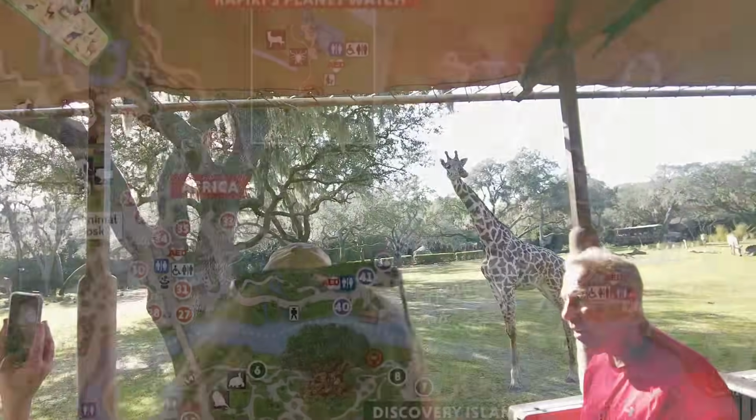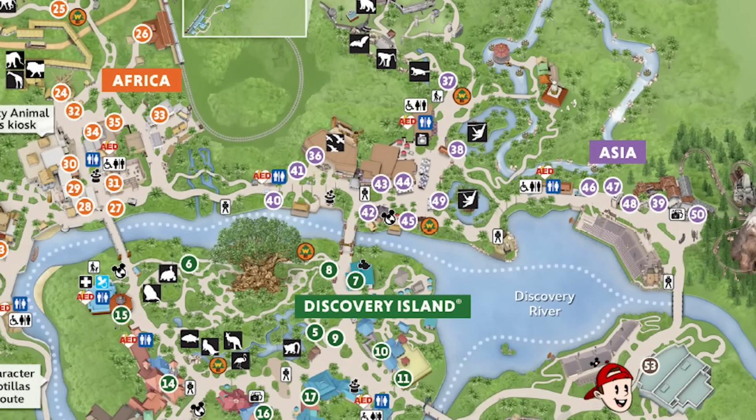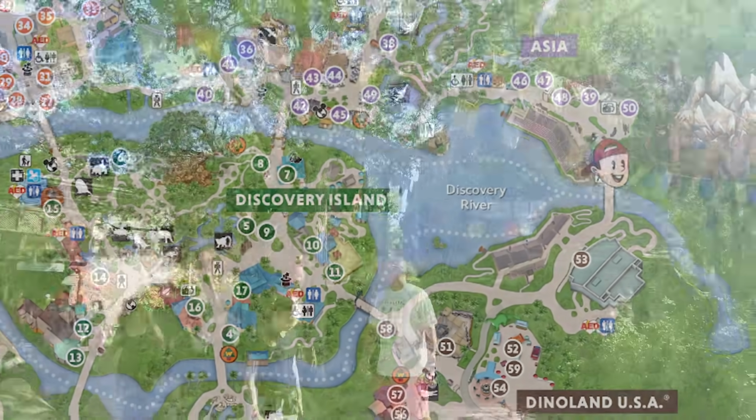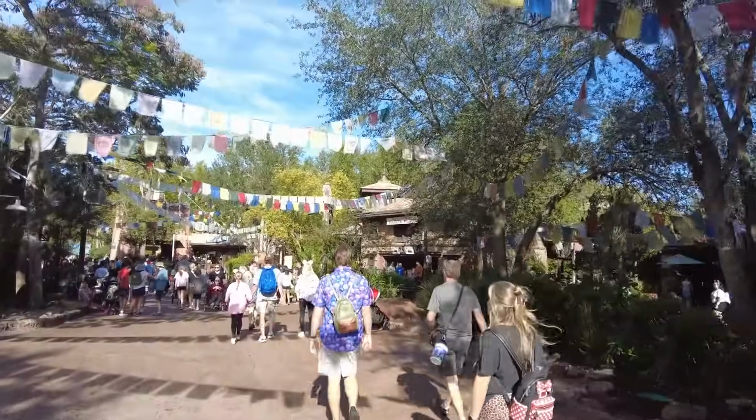We have made it to Expedition Everest, which is all the way in Asia. We definitely crisscrossed a lot for this one, but we're trying to make use of our time. It only took us about 5 to 7 minutes to get over here. Not bad. Expedition Everest is a high-speed roller coaster attraction.